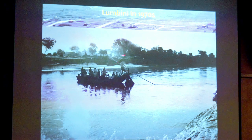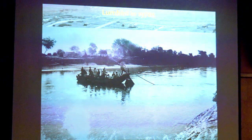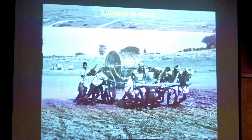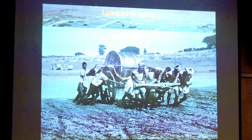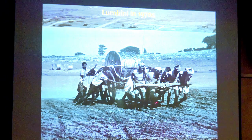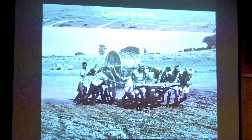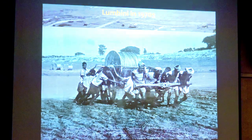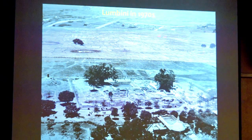See, they are crossing the river, how they cross the river to come to Lumbini. See, this is the first electrification in Lumbini in the 70s. They are carrying this electric wire, crossing the river manually. No vehicle, no chain pulleys, nothing. And this was the birthplace of Buddha here, you see the paddy field.